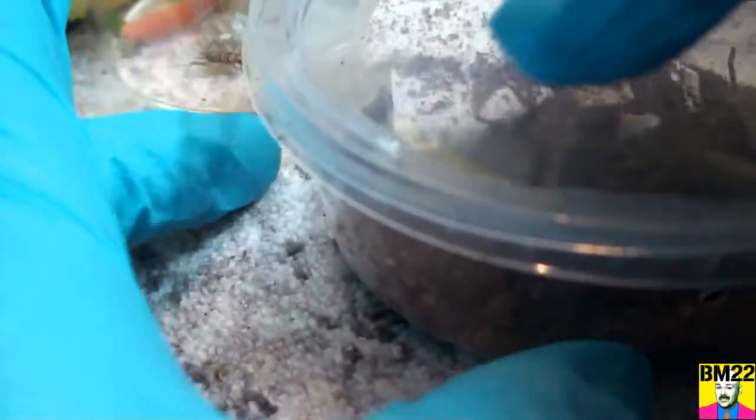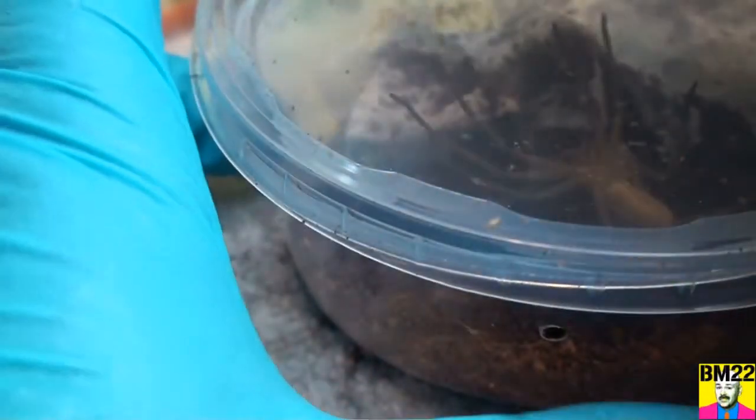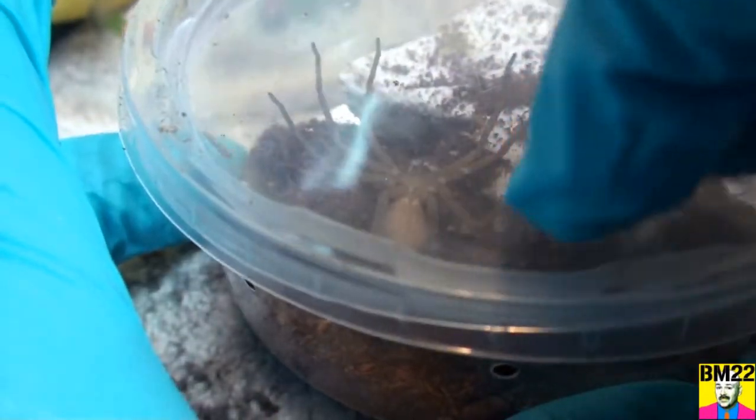You can see the lid lifting a little more each time as I spin around. Ooh, we're getting really close. So when it feels like it's all popped off, I'm going to get it up near the top of the habitat and just get it over there real quick. But yeah, there's a lot that can go wrong with this video. Man, creepy ass spider, big ass creepy spider.